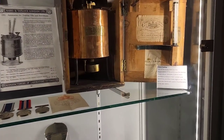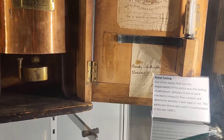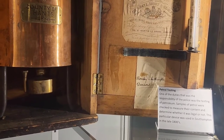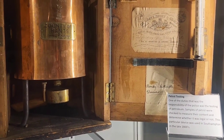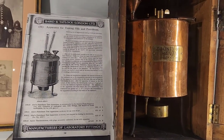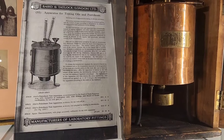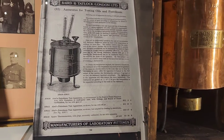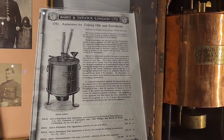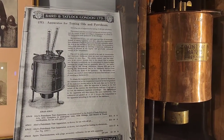Making our way through. This is interesting. They actually had petrol testing, an electric device to measure the content and determine if specific oils and petroleum products were legal or not. I guess it heated it up, and based on the viscosity of it, determined whether it was legal or not. I guess the different blends reacted a certain way. Trying to read this thing here. It embodies electrical heating and ignition. Viscosimeters? Yeah. Measured the viscosity based on the temperature it was heated to.